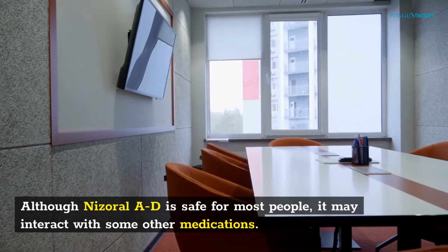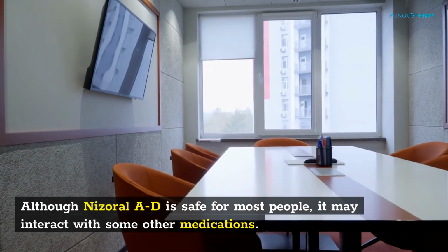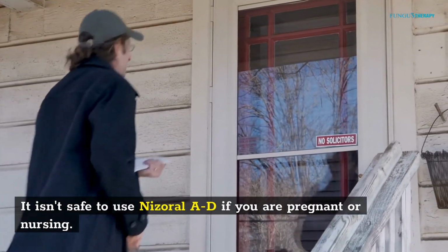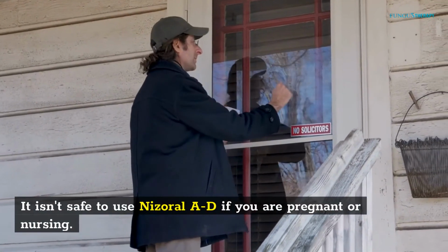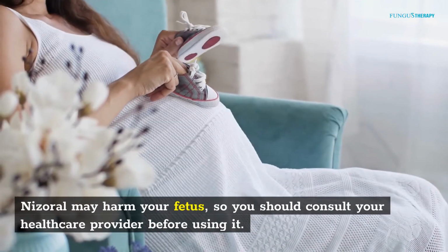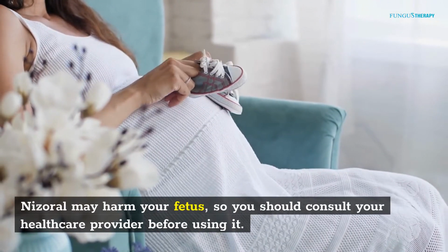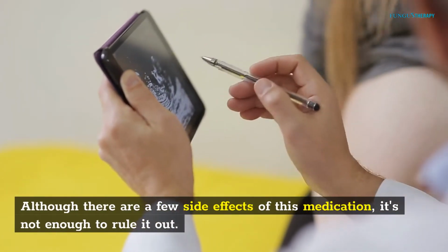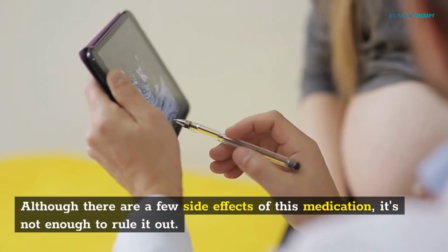It's best to keep this medication out of the reach of children and pets. You should never share ketoconazole with anyone else, and be careful not to swallow it. Although Nizoral AD is safe for most people, it may interact with some other medications. It isn't safe to use Nizoral AD if you are pregnant or nursing. Nizoral may harm your fetus, so you should consult your healthcare provider before using it. Although there are a few side effects of this medication, it's not enough to rule it out.